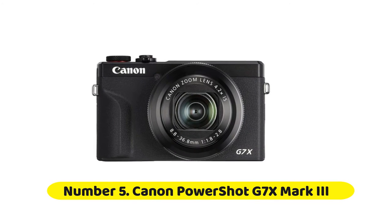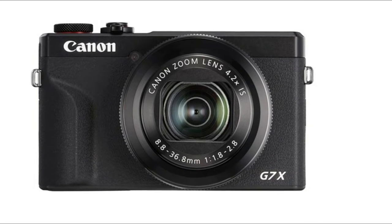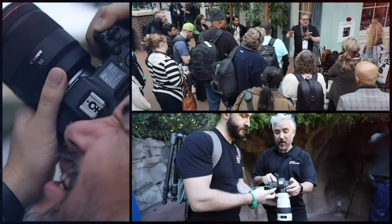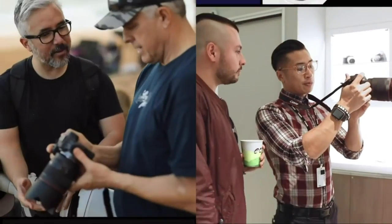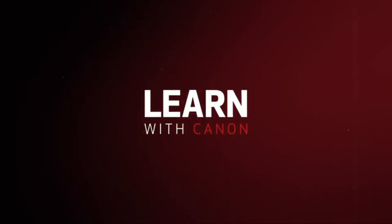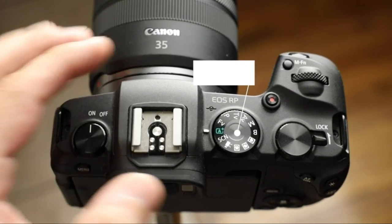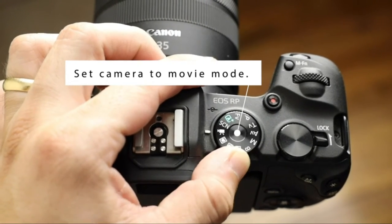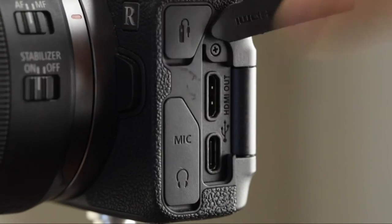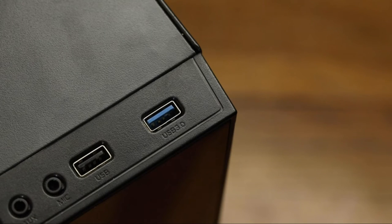Number 5. Canon PowerShot G7X Mark III. The Canon PowerShot G7X III is the third in a series of 1-inch type sensor compacts aimed at smartphone camera upgrades and enthusiast photographers looking for a small second camera. Its core photography features, notably its fast 24-100mm equivalent f1.8-2.8 lens, are very similar to the G7 X2 that preceded it, but Canon has given the Mark III a new stacked CMOS sensor and DigiC 8 processor that together promise better image quality and performance.